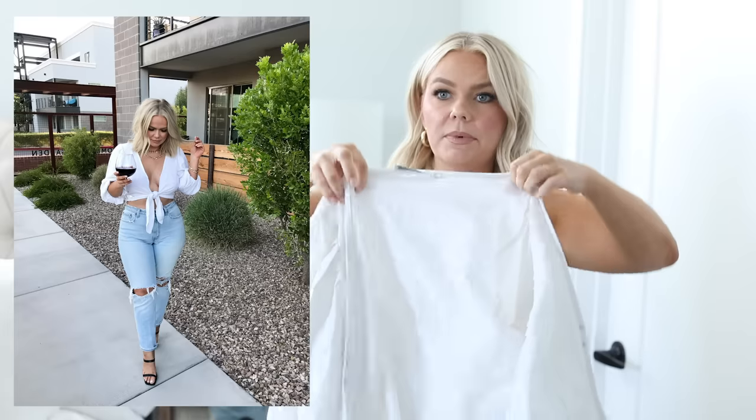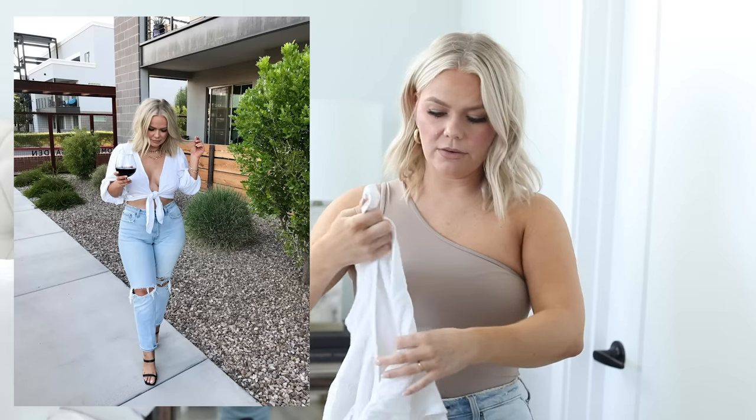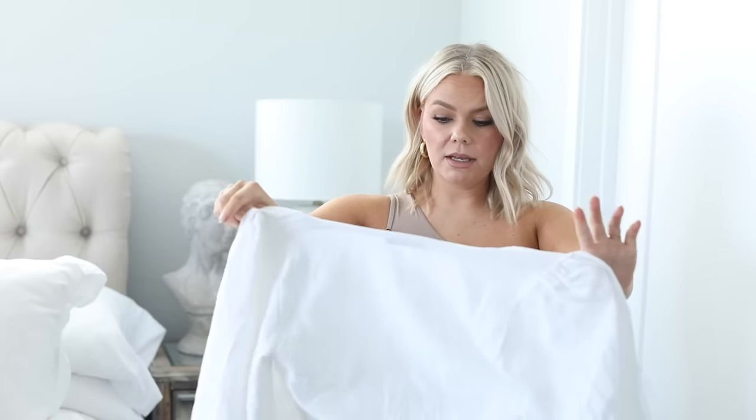So that was great. Okay, and then the next top is this one here. It ties in the front. I'll insert a photo. And I freaking love this shirt. I do think I need to get a size small. I have it in a medium, but I love, love, love this shirt.